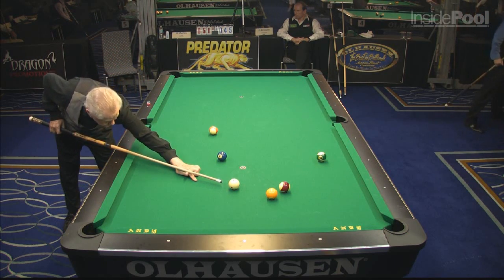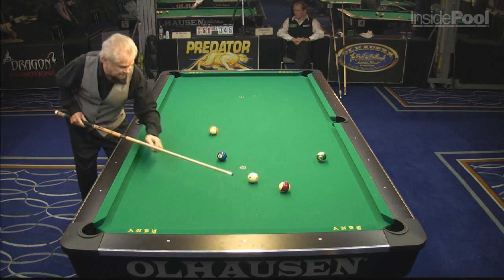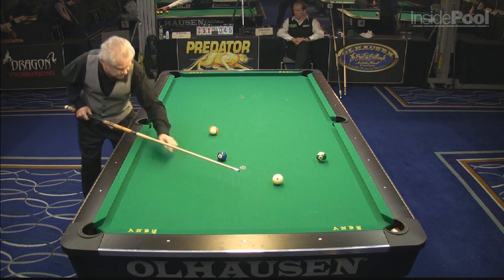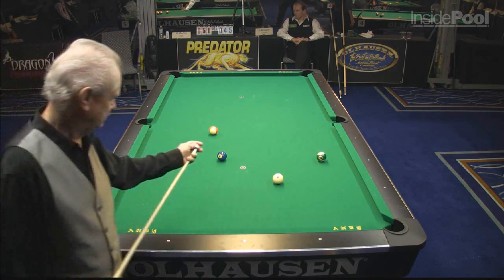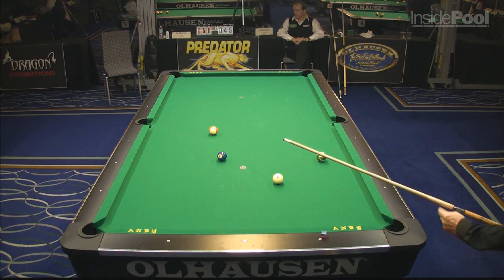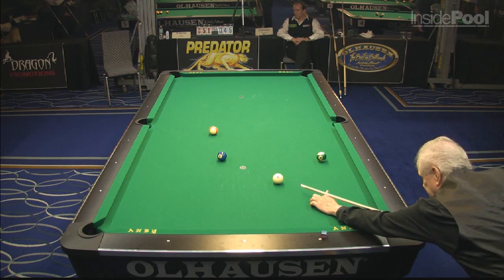Oh, he's shooting the 1 right now. Yeah. He sees something we don't see. Doubt he's using the 13, so it must be the 14. Okay, sure. Well, I said that earlier. It's on the correct side, but it's not easy to get on, but it's doable.